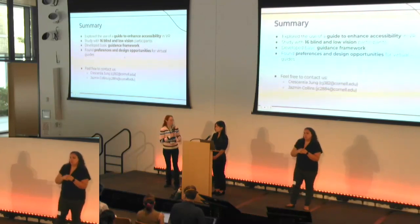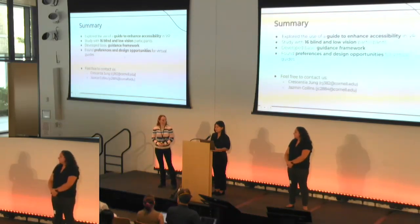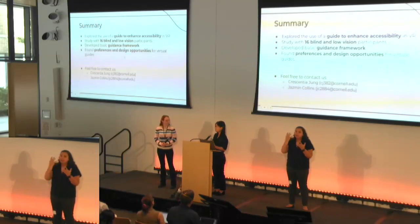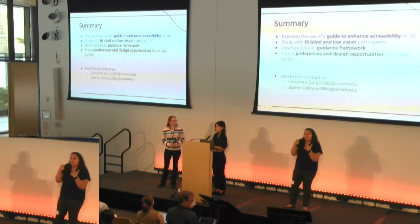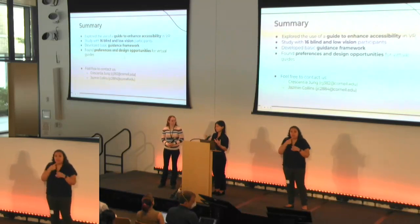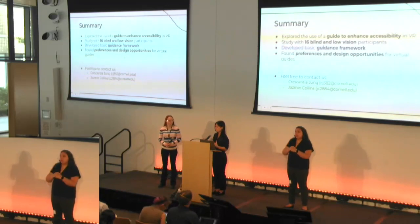Crescentia, got any to add? I think we also had a probing question that we asked the participants about whether or not they wanted the guide to know of their visual condition beforehand, and participants also had some privacy concerns about this. Some participants said that it would be helpful for the guide to know that ahead of time, whereas other participants said that they would rather not have the guide know that information. So I think there were a lot of differing opinions on this topic.